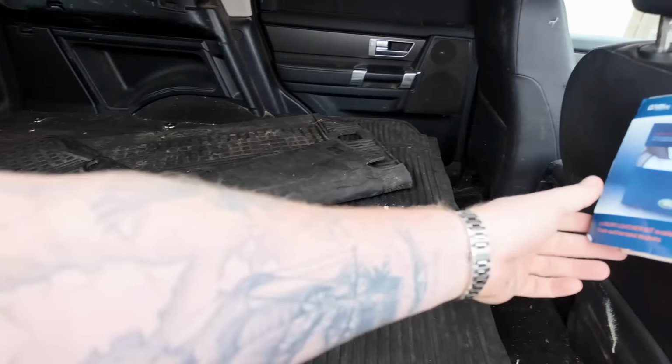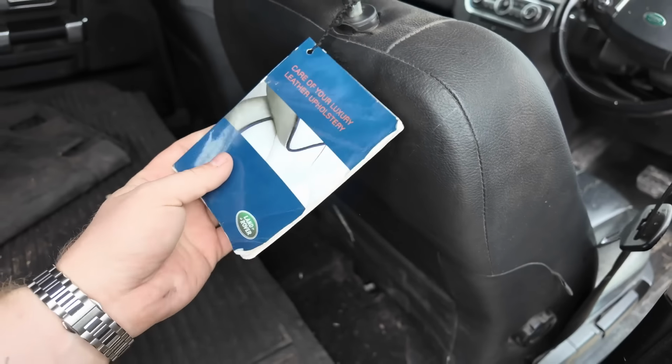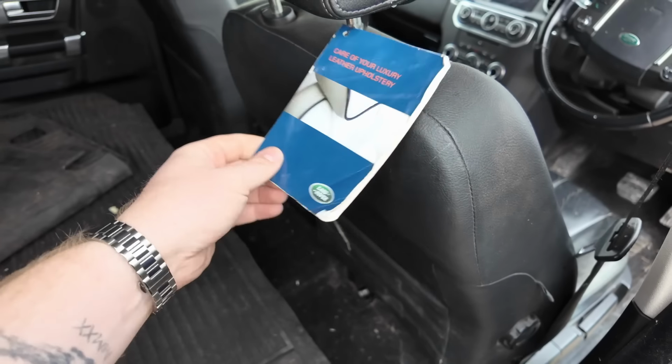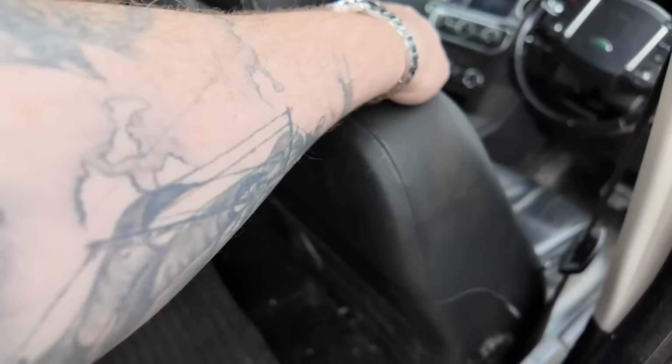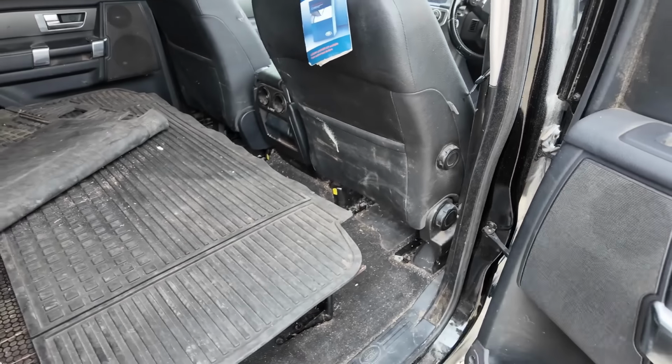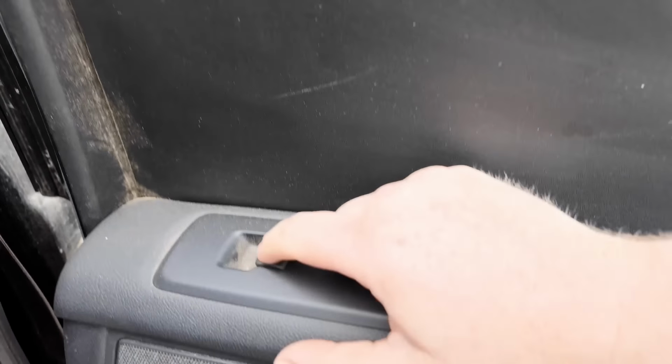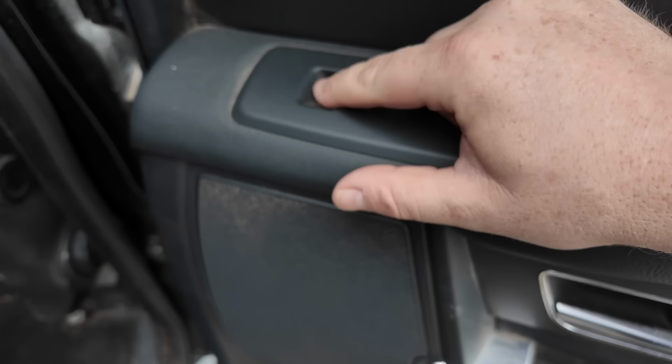Amazing, after all these years and all the miles, we still have the leather care thing attached to the headrest, which is quite annoying, and I'm quite keen to get rid of it, or at least put it on the passenger seat, because you open the window and it flaps around and slaps you in the ear. So in the rear, we've got these boards on. In fact, you can probably see through that little board there. I don't know how they come off, but we do have switches. They just don't do anything.